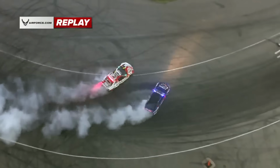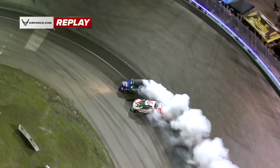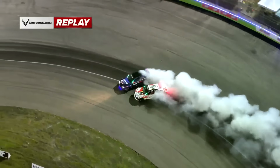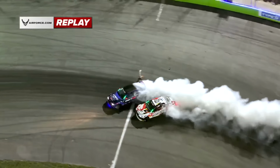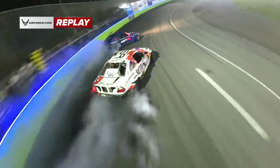But watch, through the transition, Brutsky gets a little bit aggressive there. Now take a look from this drone angle. Look at Adam's front tire. Almost no change. You can see a small waver there. That is it. Wow. If Adam continues to drive like this for the rest of the round, this is going to be a problem for a lot of drivers.